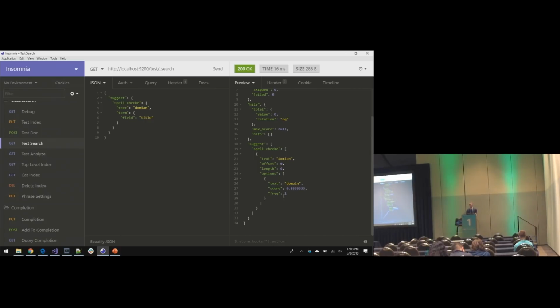That's the crux of what there is to it. There's some more options. If you really want to look into it, I haven't found any of the rest of them particularly useful. I will mention Elasticsearch's documentation is fantastic, so if you're interested more in what's available, go check that out. But otherwise, questions on the term suggester?